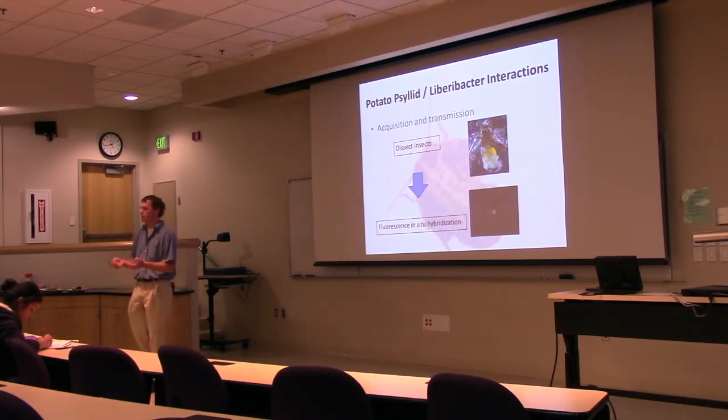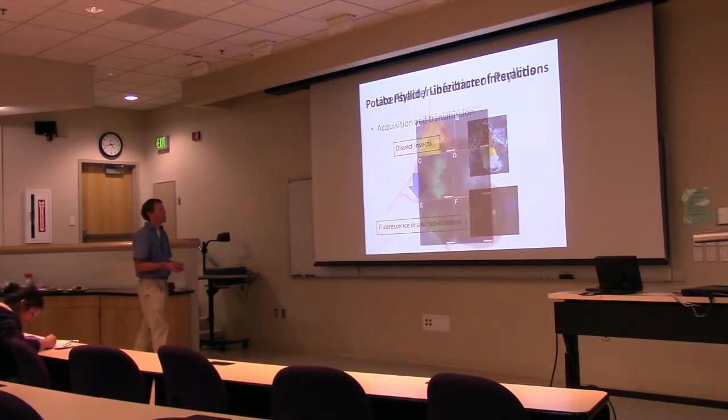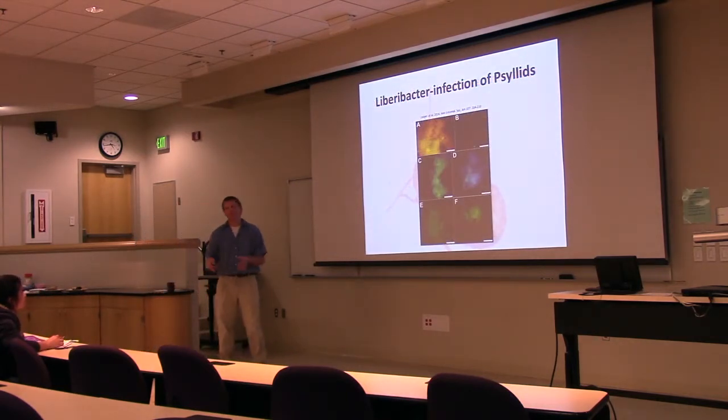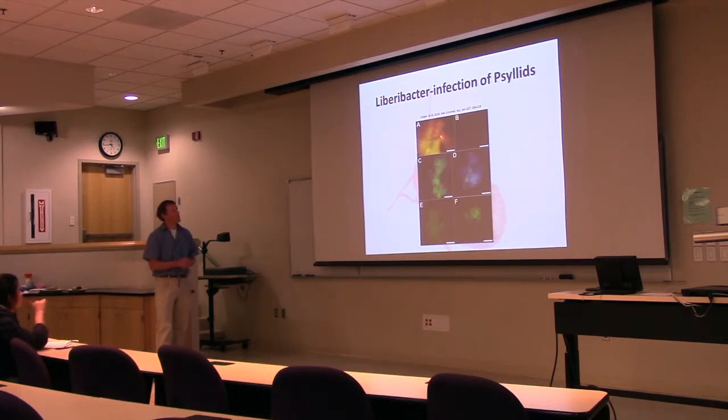It's been a great tool to be able to track Liberibacter through the insect, and we've learned a lot using this technique. One of the first things I did was just to find out where Liberibacter is located in the insect, because we didn't know before. And so, long story short, it's found everywhere. It was found everywhere we looked anyway. So this top picture shows a gut.